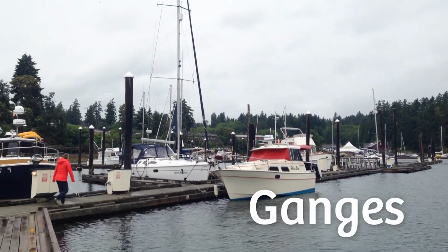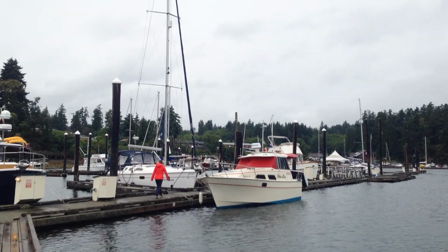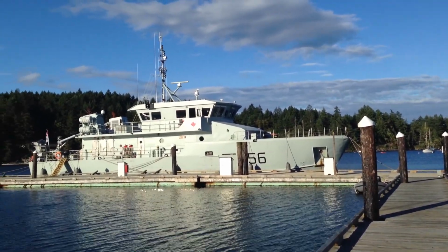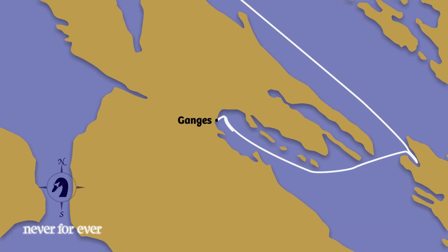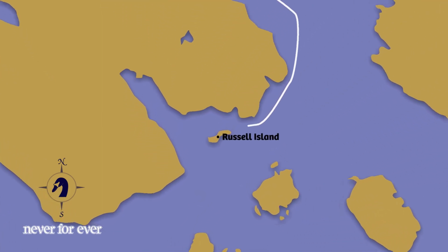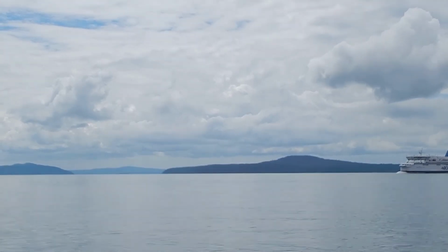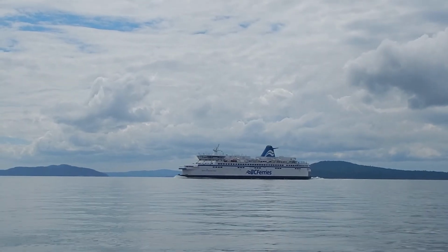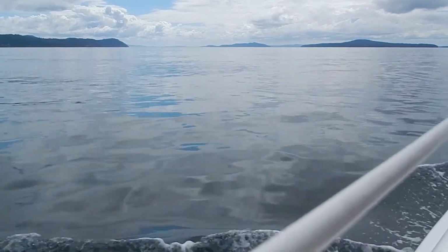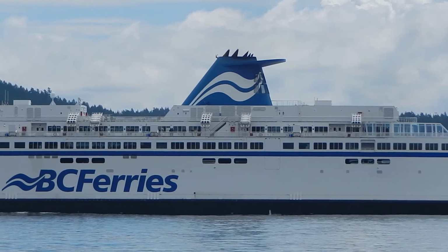Next morning we woke up and headed into Ganges. It was only a couple of nautical miles. We tied up at the dock, had a shower, filled up our water tanks, and charged the batteries. Then we were off again. This time we were heading for Russell Island, another new anchorage that we'd never been to. The waterways were filled with ferries, but there wasn't much wind. We didn't really have to worry about them because we maneuvered around them using the motor.